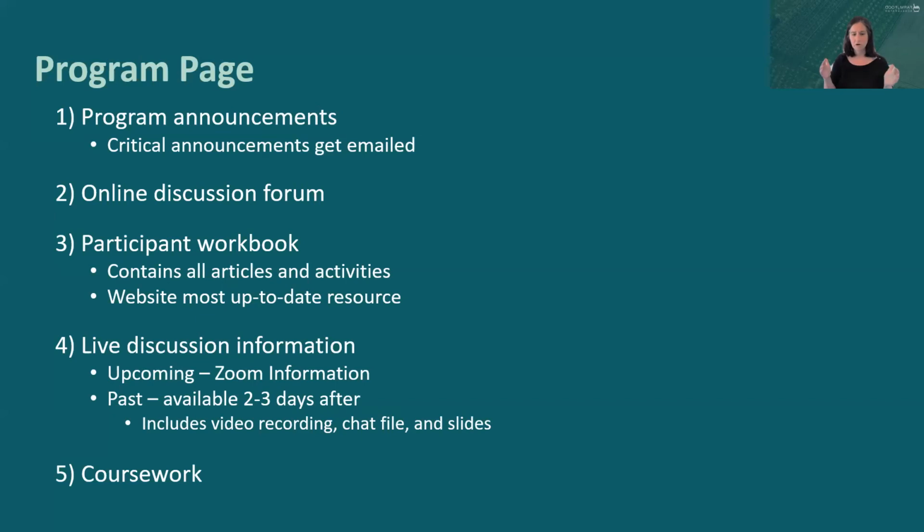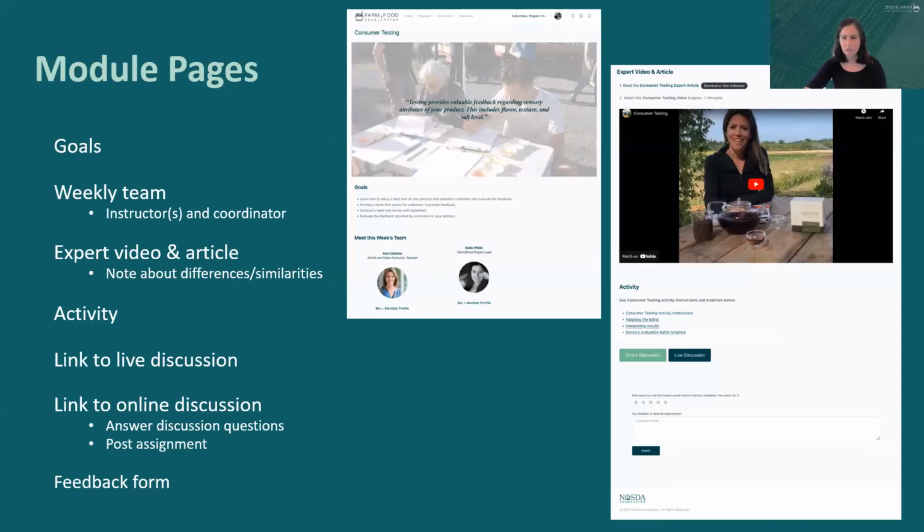And then there's the coursework, which is in a drop down. So I'm going to really quickly share what the modules look like. At the bottom of the program there are different modules and there's a button, and it will tell you the assignment due date and the live discussion time. If you click Start Module, right now only the Passion and Mission is open, but I'll be opening the others. Each module page has the goals for the week, the weekly theme, the expert video and article. Sometimes they're really similar, almost word for word for different learning styles, but most often they are different. So for this first one, they are almost word for word.